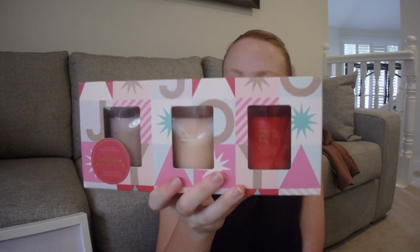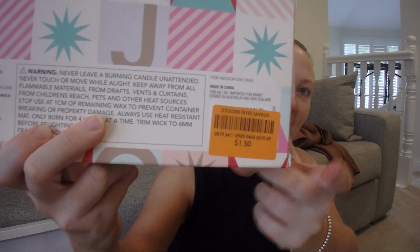Really random, but I had to pick this up. So this is actually a Christmas item. So this is the 3-pack of Christmas Foodie Faves candles. So this is the Christmas Cookie, Gingerbread Kiss, and Peppermint Candy Cane candles. I don't know, it was just randomly on a shelf for $1.50. So literally 50 cents a candle. So I thought 100% I'm grabbing it. As a candle obsessed girl, I need that.